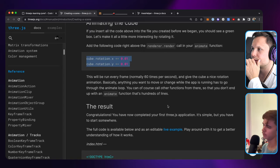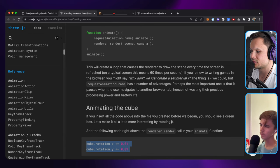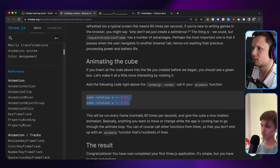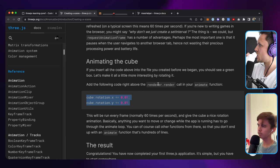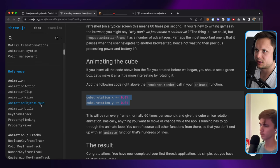So here's the full code. Live example. Okay, cool. It's that simple to add a really basic cube. We can add something else where you could actually rotate around the cube. Some projects use this thing called OrbitControls, where you could orbit around the scene. Yeah, that would be cool. Let's do that.